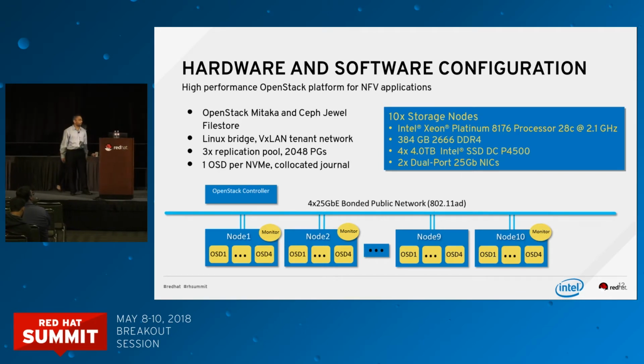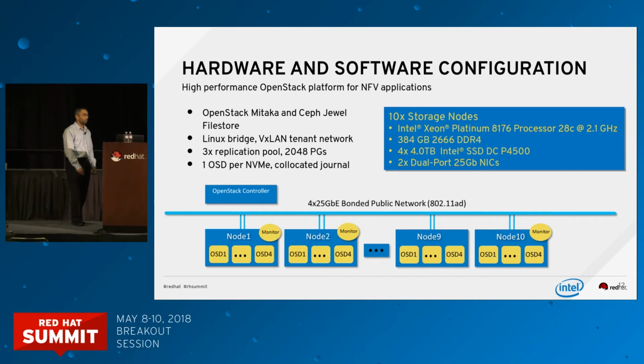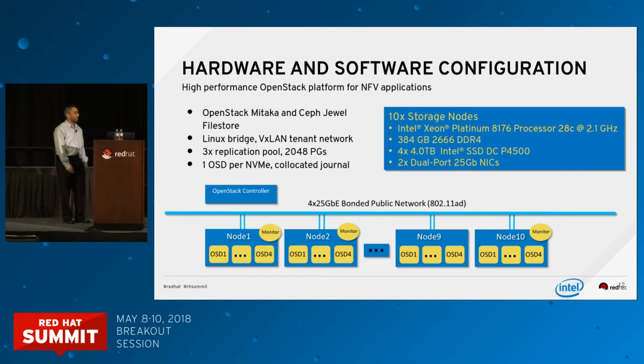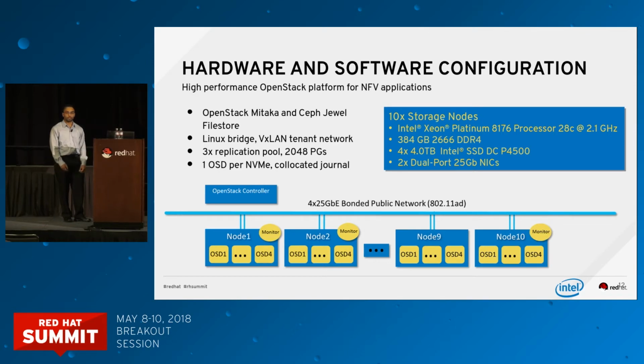So like Christine said, we set out to provide our telco customer with some sort of hyper-converged Ceph cluster with OpenStack. So we used a 10-node Ceph cluster that also ran OpenStack Nova, and each node had 4 NVMe drives. It's a 3x replicated pool, and for the time being, we only ran 1 OSD process per NVMe. The version of OpenStack was, at the time, Mitaka, and then Ceph Jewel FileStore was what we used.